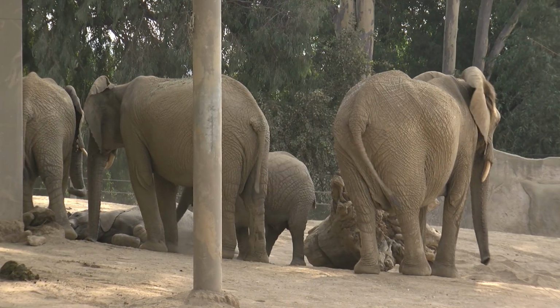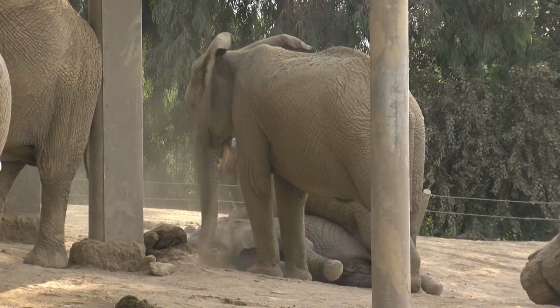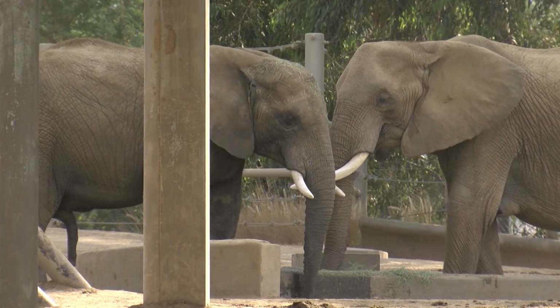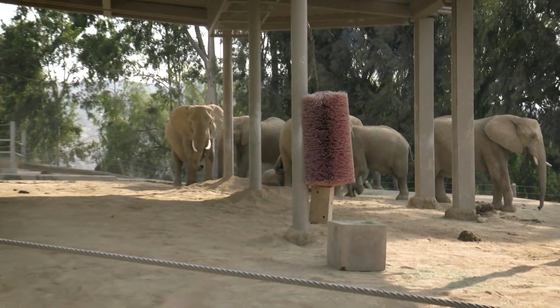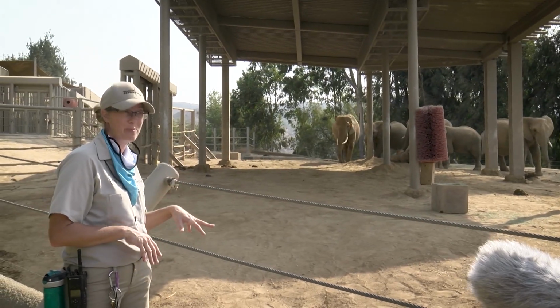2-year-old Micaiah lumbers over and sits on the smaller elephant Zuli. The herd clusters around the youngsters in a small spot of shade. They're touching each other, their trunks are inspecting the ground. They're very sensitive with their skin, even though it's thick, and their feet. So they're feeling where they're putting their body so that they don't step on Zuli.